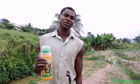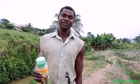If you don't want your farm bushy, and if you want to save your strength, so do. Brushing and cutting grasses is natural. Using cutlass to cut it is natural, but using a machine is much easier. That is why we prefer using the machine. We prefer using the spraying machine, the spraying tank, to spray this thing. So far there is no side effect. This one is very fast, and it can even save our time as well, so we can have time to do other things.